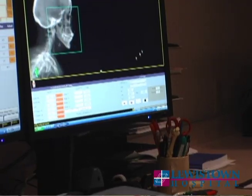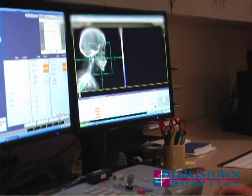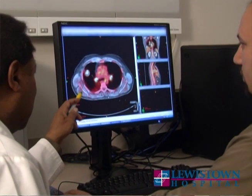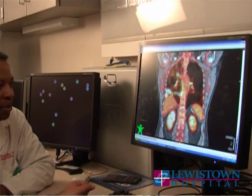The dosimetrist is another integral person. These are where the calculations are performed. After I have indicated how much radiation I want to give to a specific area, it is Cal, the dosimetrist, that does the actual computations and then shows them to me for my approval.